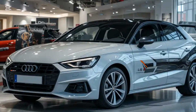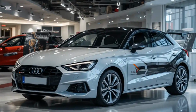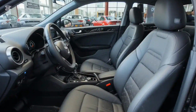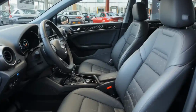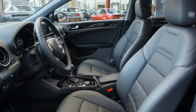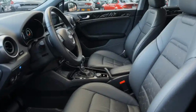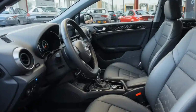On the road, the 2025 A1 shines. It's quiet, composed, and incredibly refined for its class. You won't feel like you're in a small car when you're behind the wheel. The cabin is well insulated, and the ride quality is smooth and stable. Whether you're cruising down the highway or darting through city streets, the A1 feels confident and capable. It gives you that big car feel in a smaller, more manageable package.